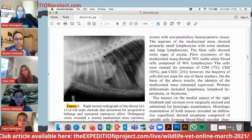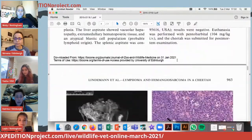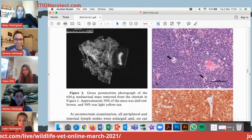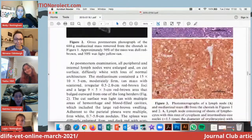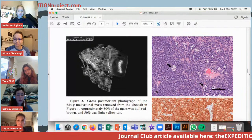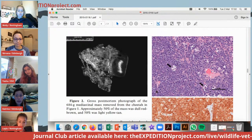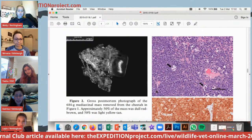But yeah, I don't know if anyone has anything else to mention here. And obviously keep the comments coming. They're absolutely great. If not, we'll just discuss these next. Well, figure 2 and 3 here. So anyone from the panel, if anyone wants to comment on what they think about figure 2 specifically.